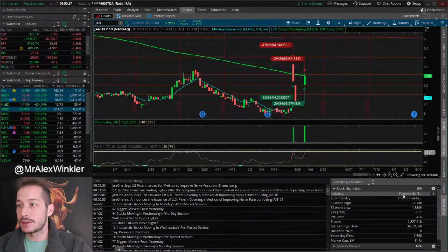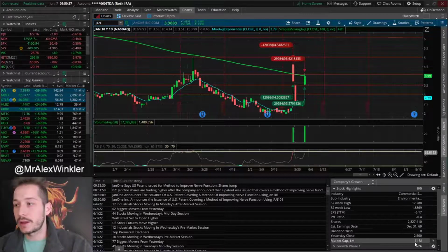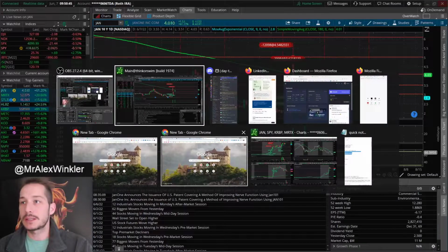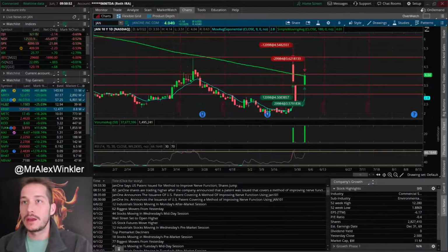So commercial, let's see, services, supplies company. What is that exactly? Environmental sub-industry. Okay. 3 million shares outstanding, so very nice low float, and then 11 million market cap. Now, the shares outstanding is not the float, but typically the float is always less. Actually, the float will always be less than the shares outstanding, because the only difference is basically, let me show you guys, Finviz really quickly here, JAN.